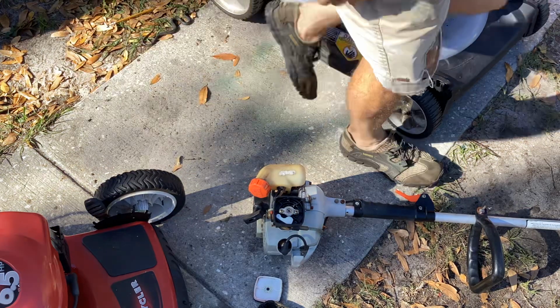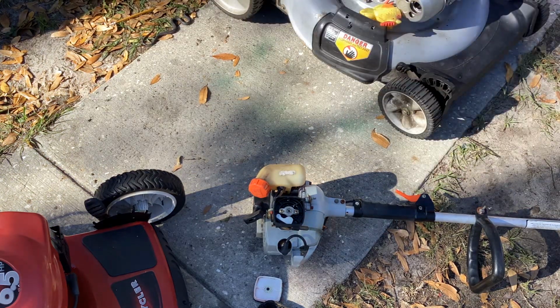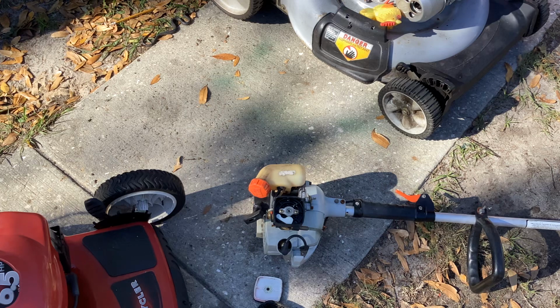Let me try to grab the 2-cycle, otherwise I'm just going to happy juice it with straight carb cleaner. Darn it. I don't see my 2-cycle mix handy. So I'm just going to carb clean it. Do it that way.